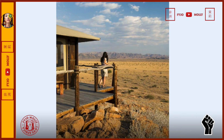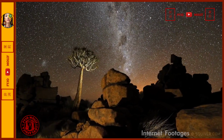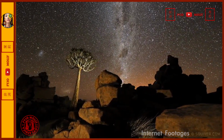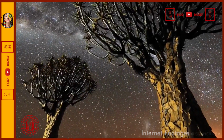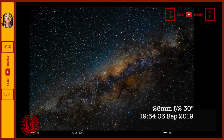The only friends you have here are the Milky Way and thousands of falling stars in the night sky. I have never seen anything like this before. You can literally see the Milky Way with your naked eyes. Do you know the Milky Way changes color every now and then, from red to blue? This is one of the long exposure photos I took over there. Mysterious.